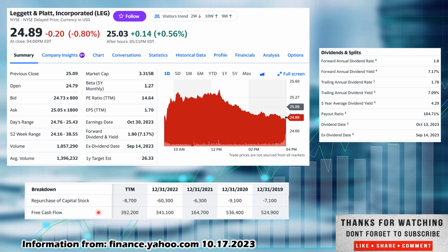And it looks like, at least here in 2023 to date, they're going to have higher than 2022, but it does not look like they will get back to their 2020 numbers. Overall, from 2019 to date, they do not have growing free cash flow. That was another concern that I had. So elevated payout ratio, and they do not have growing free cash flow from 2019 to date. Not good in my opinion, but let's keep going and see what else this one has to offer.